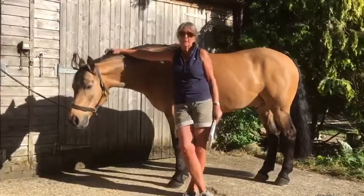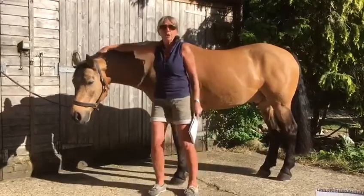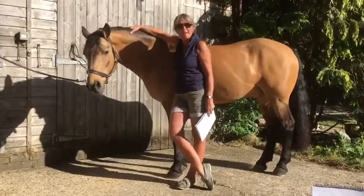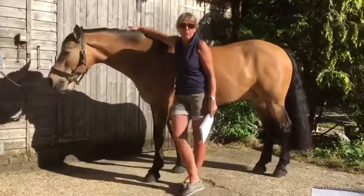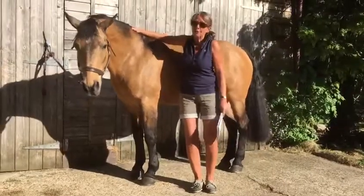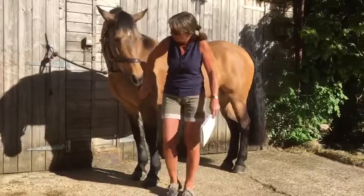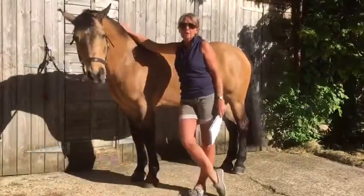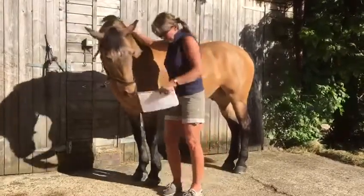Worming, obviously, that's something else that is very routine. We would always encourage what we call strategic worming. So in other words, worm egg counts to determine whether they do need worming, and then discussing with your vet what they should have. Dentistry, again, so much can be avoided, including colic. One of the causes of colic is poor dentistry. So again, routine dental work done by either a qualified equine dental technician or by a vet.